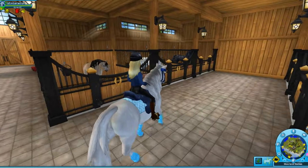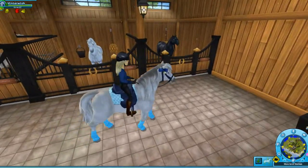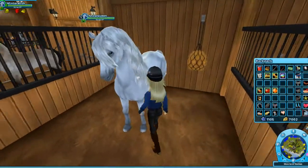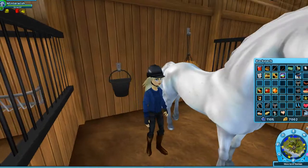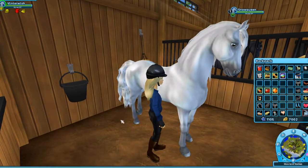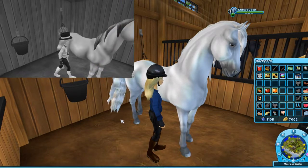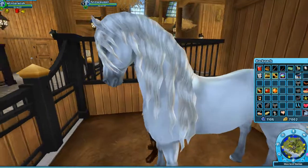Yay! There she is. She's right next to Space Mountain! Oh, that's so cute. Hi! No. No! I hate when I do that. I did it in the other video of introducing a horse. I did it with Nala too. I always do that.